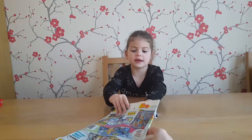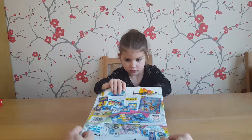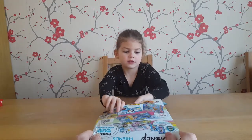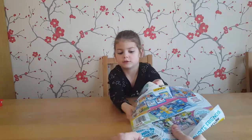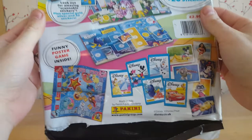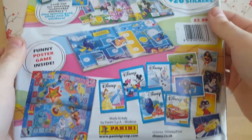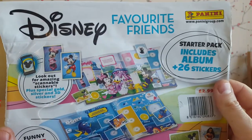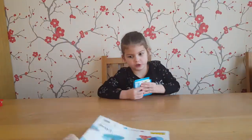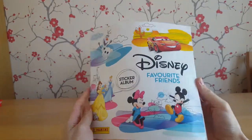Oh yes, you do get some stickers with it. How many packets? Let's just get the sticker album out. This is what's on the back. Oh, another sticker. So you get 26 stickers with it. How many packets is that, Paige? A lot. It's a Disney Favourite Friends sticker album by Panini.